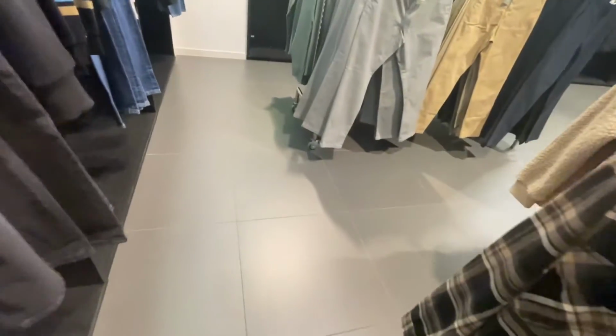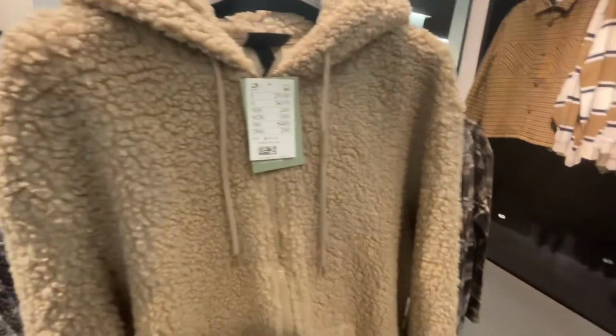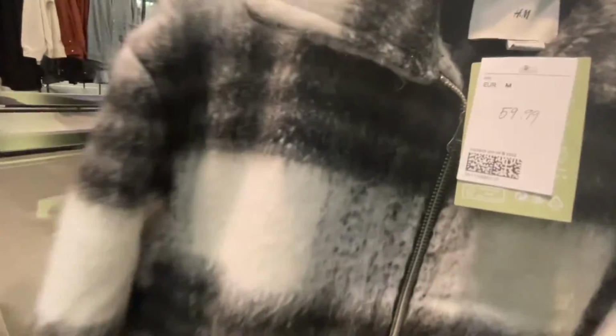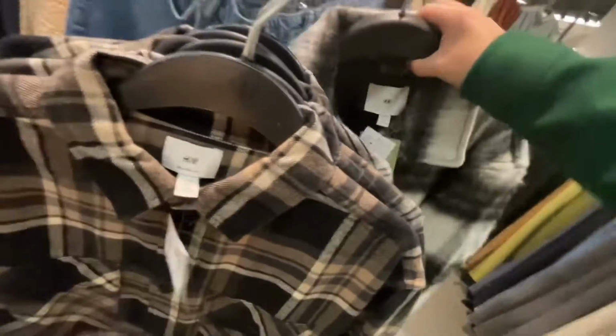Obviously really struggling to put that back, apparently. What have we got down here? We've got lots of fluffy jumpers and things, and we've got some more check shirts here. Got this one here. This is $19.99 as well. And I really like this jacket, but this was the only one in store. It's 60 quid though, with a zip, but it was there on its own, so I couldn't find another one.